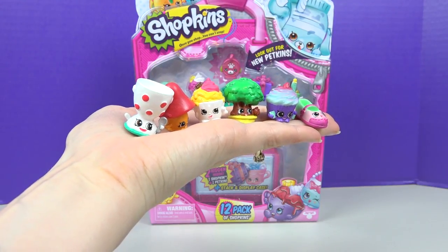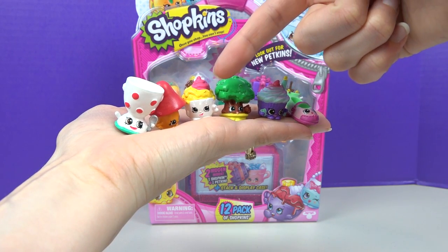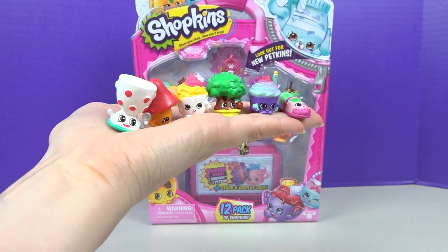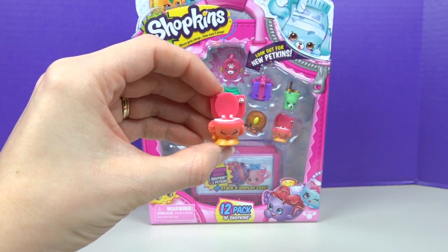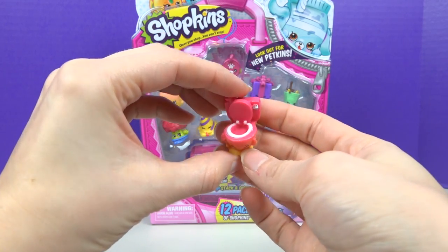More duplicates. We have Edgar Egg Cup, Millie Mushroom, Ice Cream Queen, Tiny Tree, Merry Wishes, and Sharon Shoe. Yay, Emily! We also got a pink Flushes, which I think is so adorable, the colors.